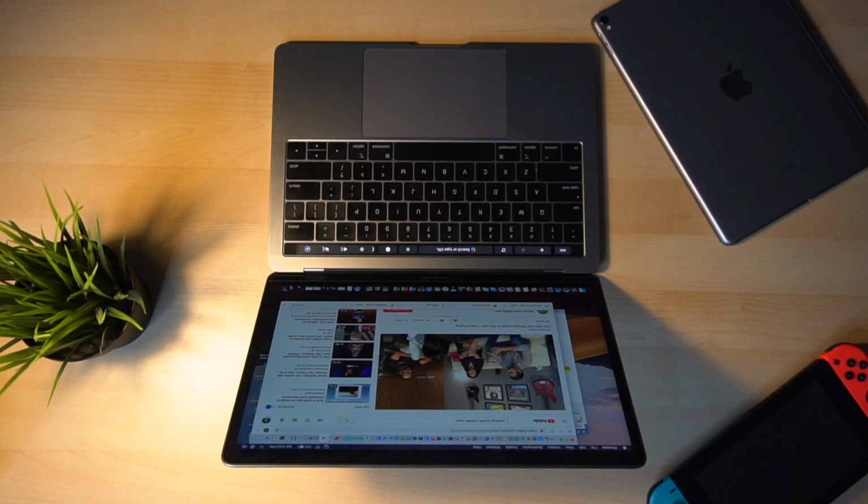I think it sounds better than the iMac. I could seriously edit a video on the 2018 MacBook Pro with the speakers without using headphones. I wasn't able to do that on the Retina MacBook Pro, the previous model. So that's a big advantage, especially if you're using it to watch movies or music or pretty much anything.